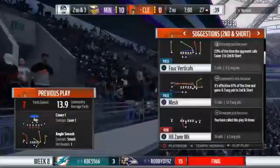Back with Charles Davis. I'm Brandon Gaudin. The Browns with the football to begin quarter number 2. They're looking at a 2nd and short yardage to start things out.